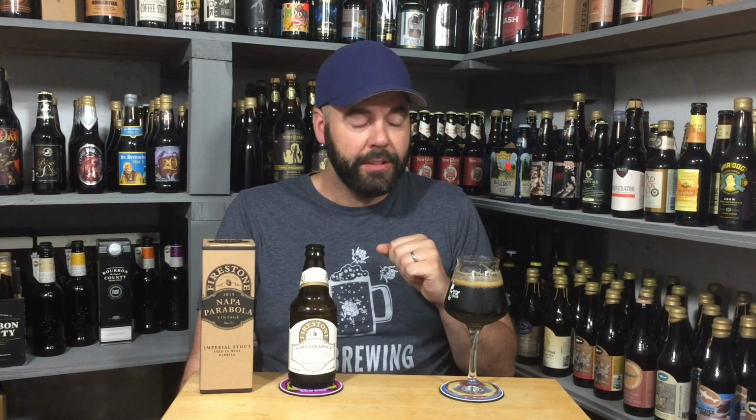I'll tell you what, I like regular Parabola better, but this is good. This is good, and it's not. It's different, obviously. Doesn't have that bourbon, but how well that oak, even without the bourbon, plays with the base, and that added layer of red wine, that cherry note, some berry in there as well, and just the oak tannins and how they're drying out the finish so much, which is very pleasant.